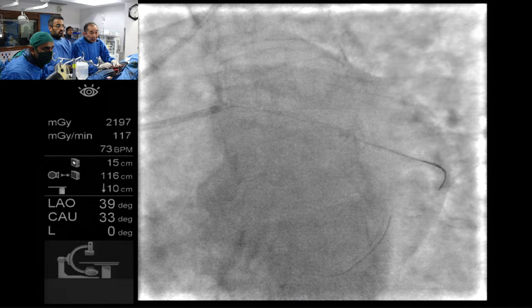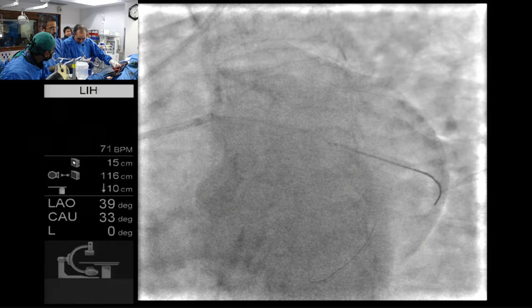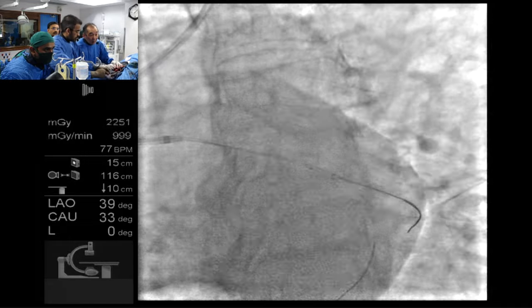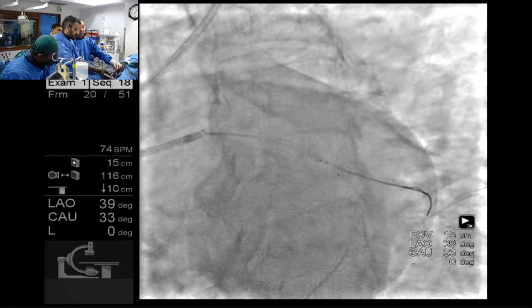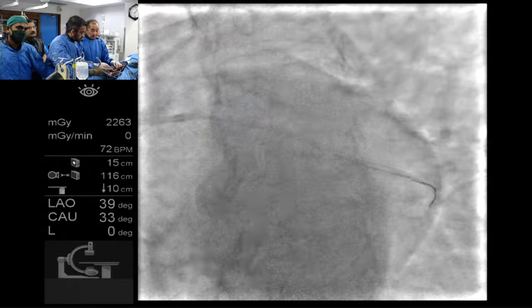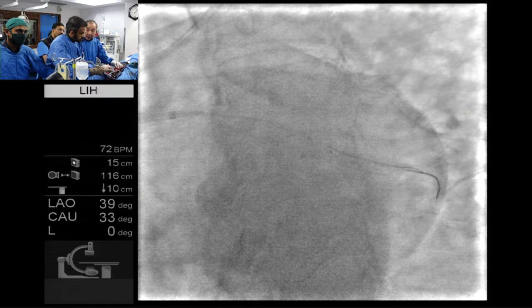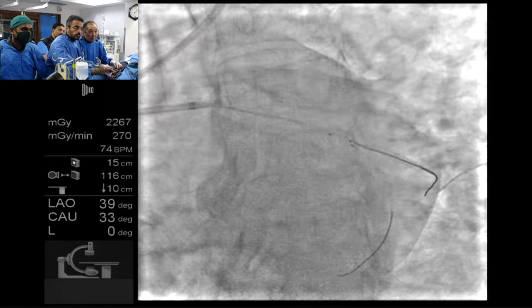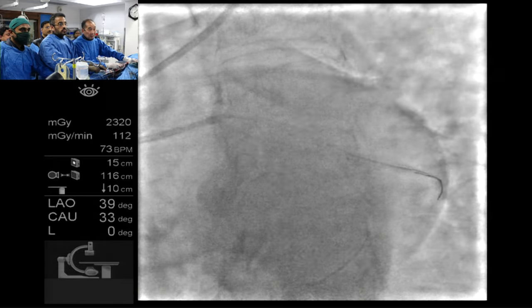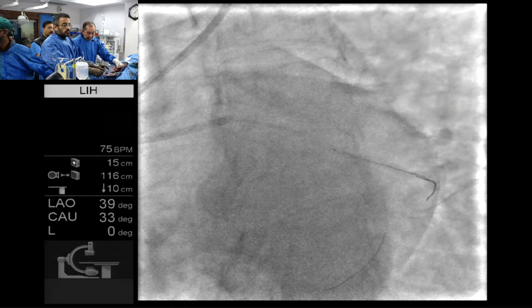I don't think it crossed yet. Take a picture. Just a second. It must have crossed because the balloon's mid marker is touching the anchor balloon. No, I don't think so. I think we need a concealer here.